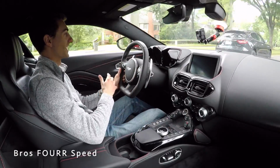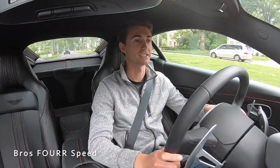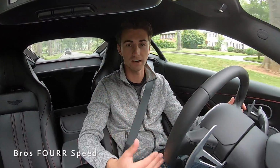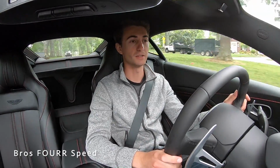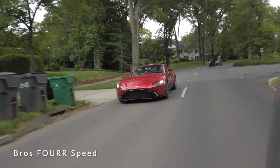When you do compare it to a Toyota Supra, which again is not even close to a competitor car, this car has everything a Supra has, but it takes it up to the exotic level. It's really cool to see similar layouts in cars, but then you get the high-end leathers, the materials, the fit and finish that, of course, an Aston Martin is going to offer. So it's kind of fun comparing the two.